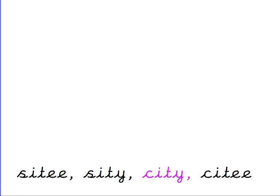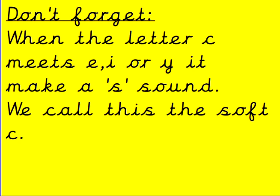B-I-C-Y-C-L-E. Well done. What about city? City. If you're a football fan, I bet you think this word is super easy, don't you? There it is. C-I-T-Y. Okay, so don't forget, when the letter C meets E, I or Y, it makes the S sound. We call this soft C.